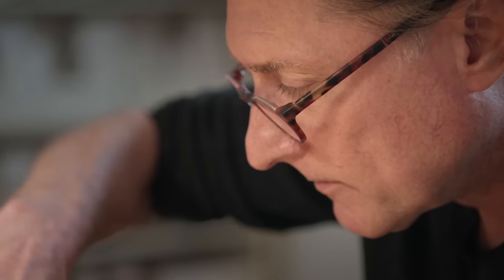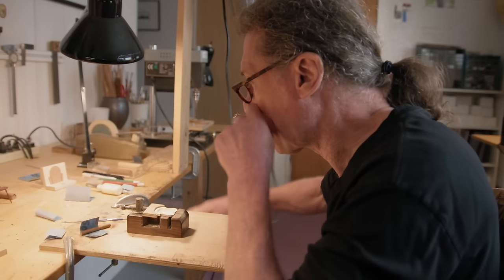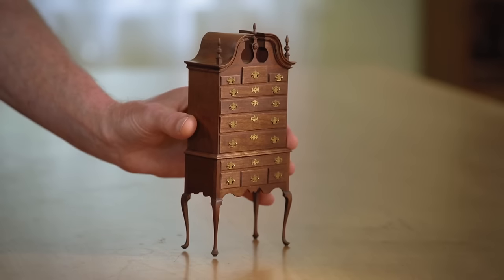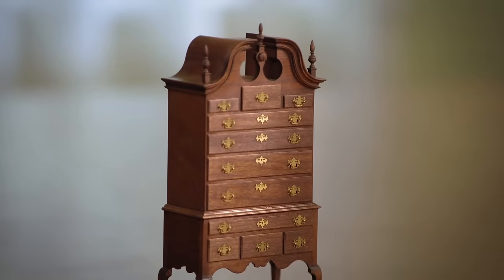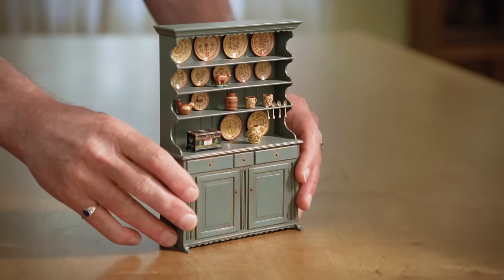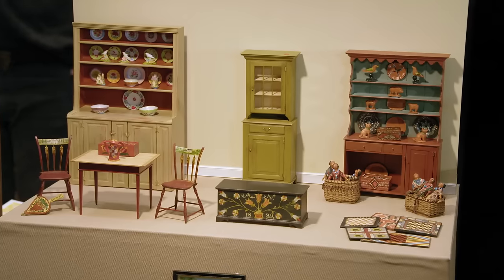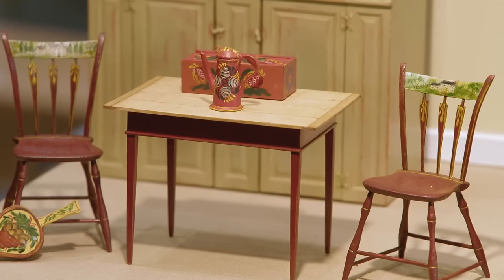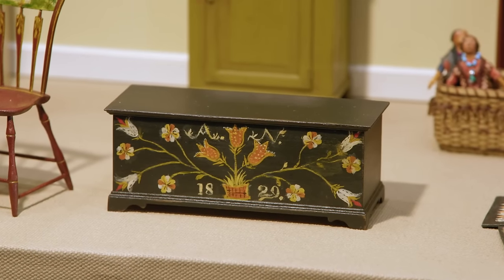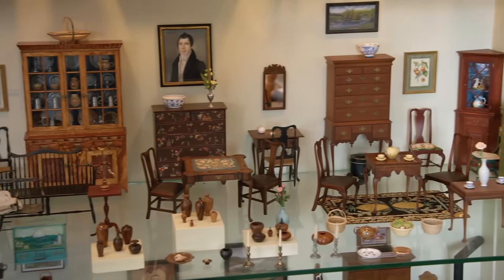I work with wood, and I make miniature furniture. The pieces that I do are generally reproductions of antique furniture. I usually work from books, antique magazines, or auction house catalogs. I try to recreate things to be as realistic looking as possible. I work in 1/12 scale, which is 1 inch to the foot, so that my furniture will fit into scale rooms.